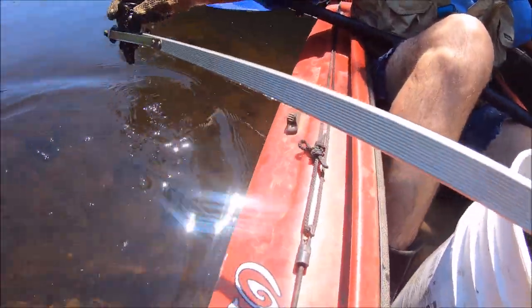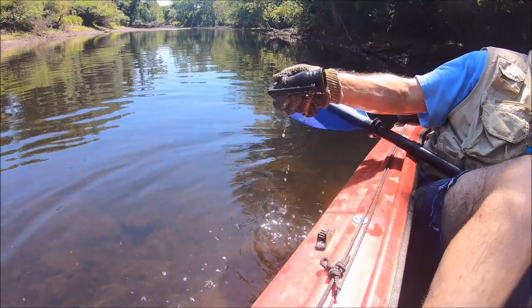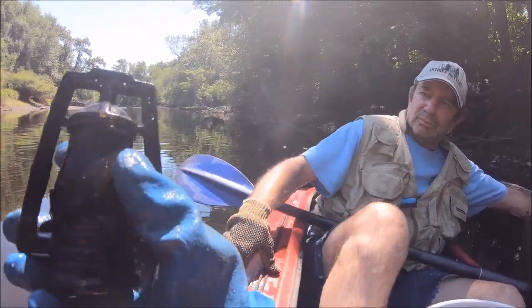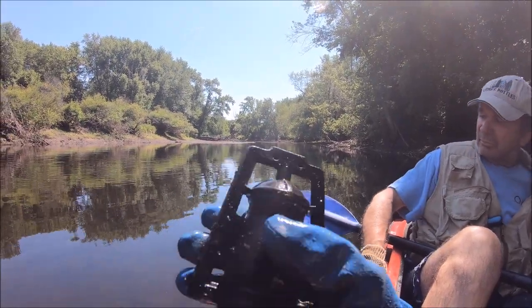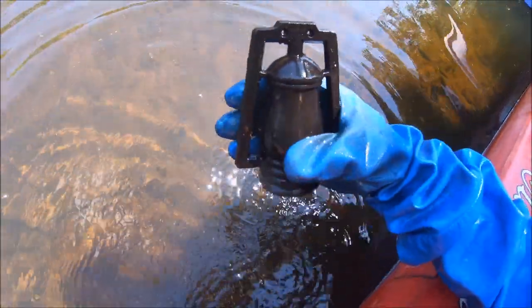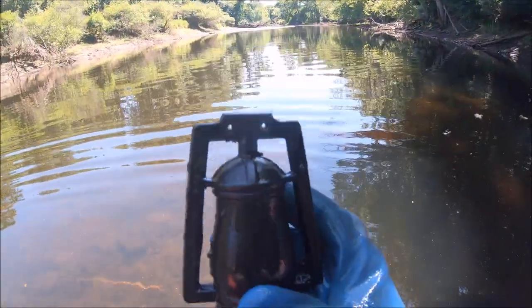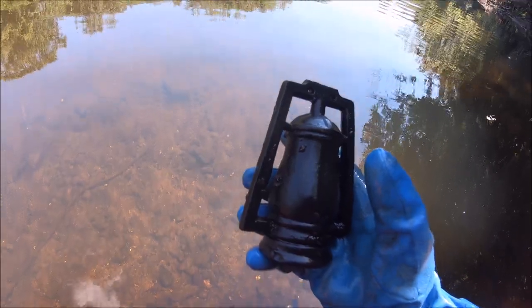What is this? I don't know, it looks like a glass. Wow. What is it? What color is it? I can't tell. I don't know what this is. It almost looks like a lantern, but I don't know. I think it's just clear glass. It's just got a coating of river crud. Well, that is interesting. Oh, it has writing on it.